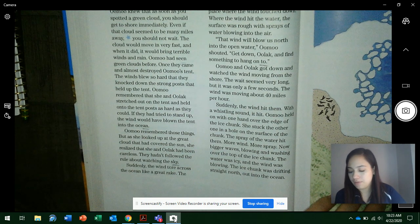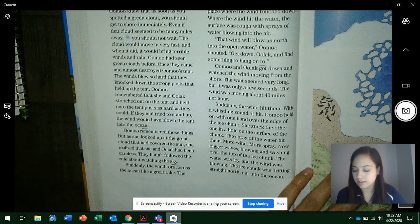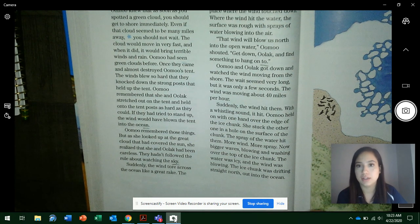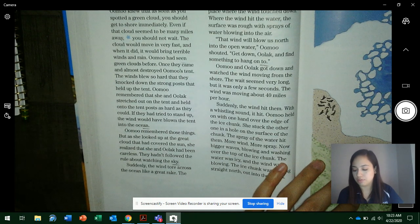So, everybody, how fast was the wind blowing? Yes, 40 miles per hour. It came from the shore. In which direction did it make the ice chunk move? Yes, north, away from the shore, right?